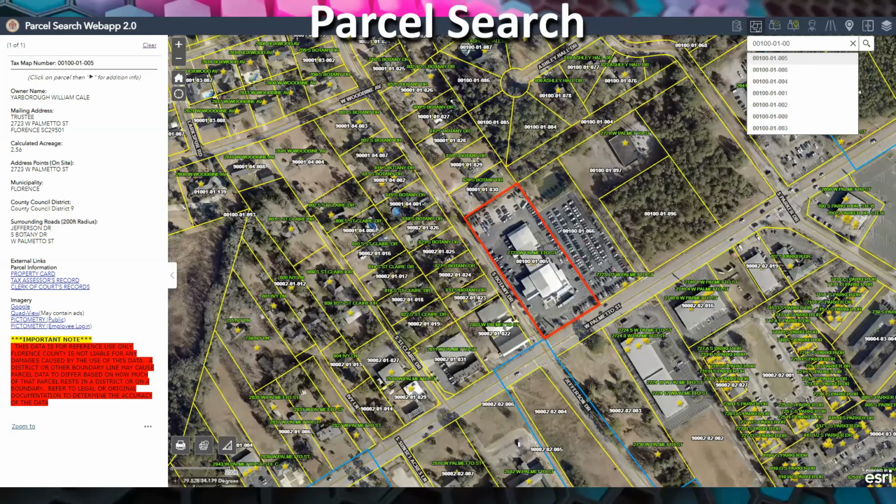Next we have the actual Parcel Search. Instead of having one catch-all search, we broke it down into individual searches. The Parcel Search here only searches by TMS numbers. Whenever a person puts in a TMS number, it goes to that parcel and highlights it.